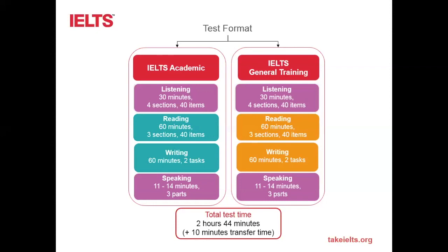In both versions, task 2 is the same, but for task 1 in the academic, test takers are presented with a graph, table, chart, or diagram and are asked to describe and explain the data, describe the stages of a process, how something works, or describe an object or event.